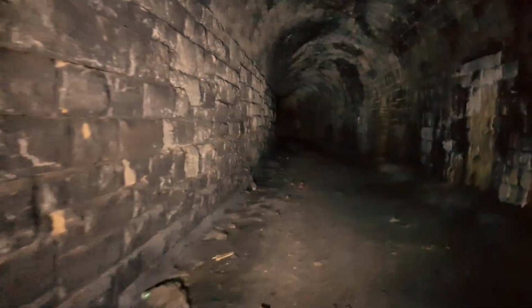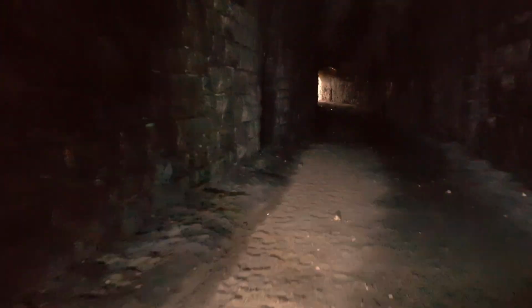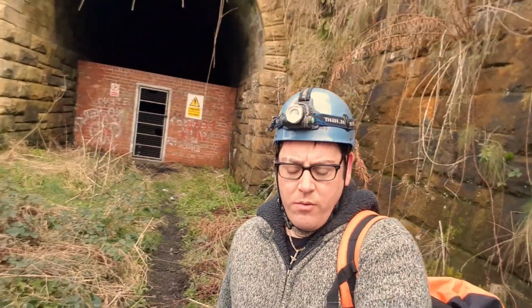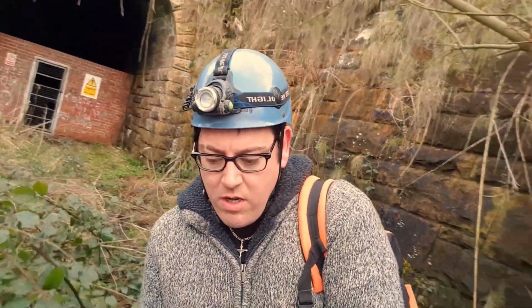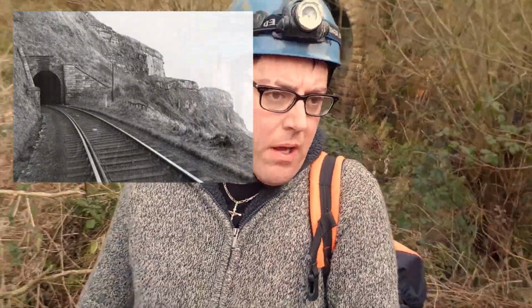Have a look at that on the way back. Right, we've got over that, just in the middle of the two tunnels now, so I'll start the video up when I get to the next tunnel and then we're going to explore this one and then walk back and explore the other one.